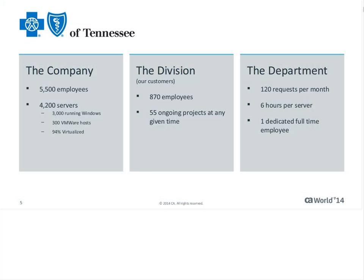Our IS division is running right around 870 employees, and at any given time on any given day, there are typically about 55 projects in flight. Most of those projects require some sort of infrastructure item. So what that means for our department specifically is we're receiving about 120 requests for new servers each month. And at 6 hours per server, that's far too many hours per month that one employee could possibly spend to try to get those requests fulfilled.